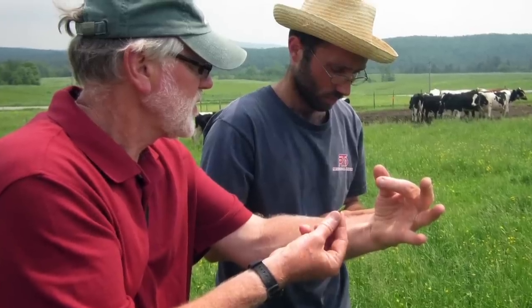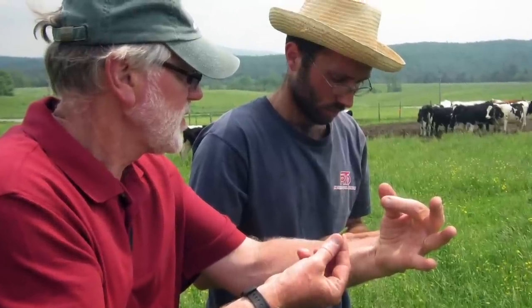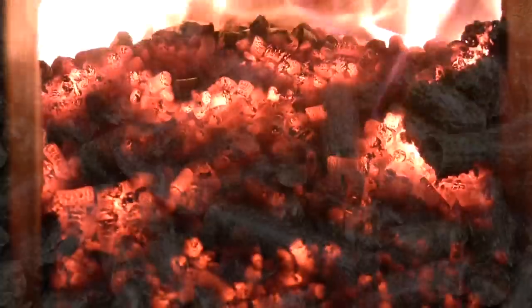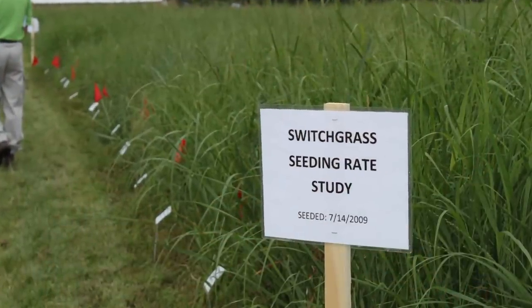My name is Sid Bosworth. I'm an agronomist with the University of Vermont. As an agronomist, I primarily have worked with dairy and livestock farmers in their agronomy areas of field crops and forage crops. More recently, I've expanded into research and extension using grasses for combustion and thermal energy. So in this project, I'm evaluating several different species of grasses.